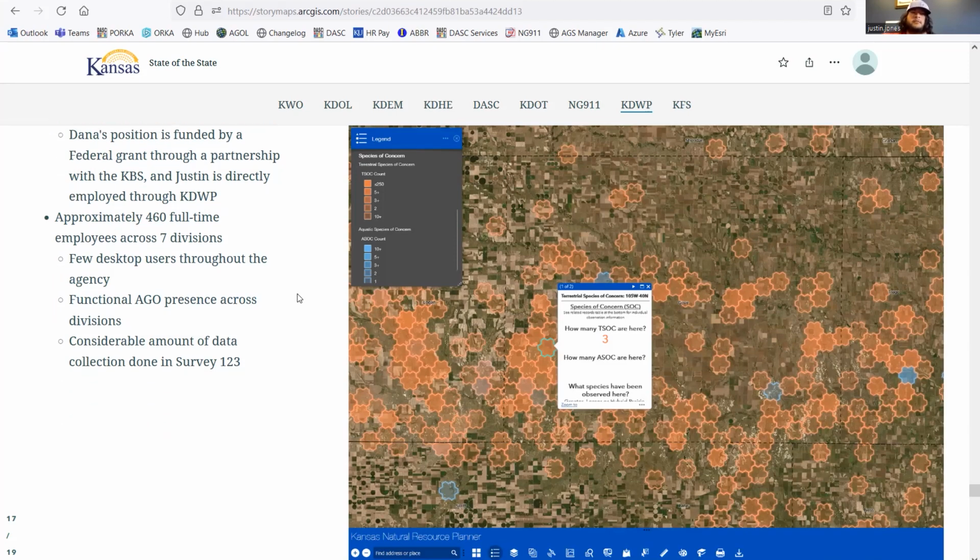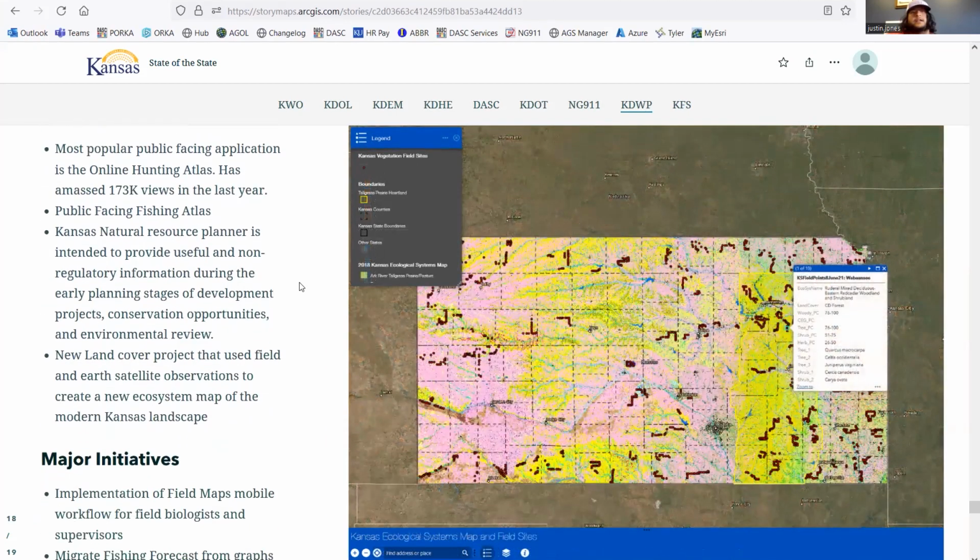Some of our products, probably our most popular product is our hunting atlas. It's really popular among our constituents and non-resident hunters. On our hunting atlas, we provide different game management layers, so you can see where you can and can't hunt across the state for certain game species. That's where we provide our WIHA access, which is private land that our wildlife biologists lease for hunting access. We have over 1 million acres in that program, so in a state where there isn't much available public land, that becomes a really important access tool for anglers and hunters.